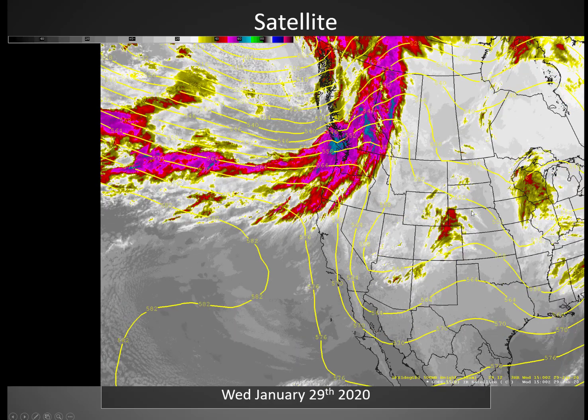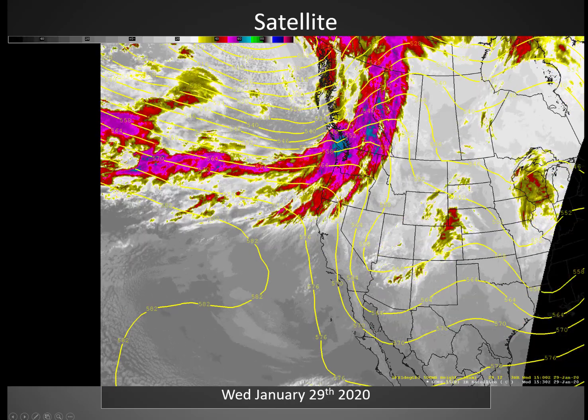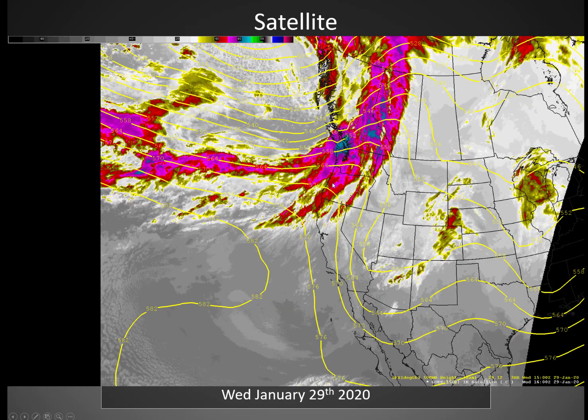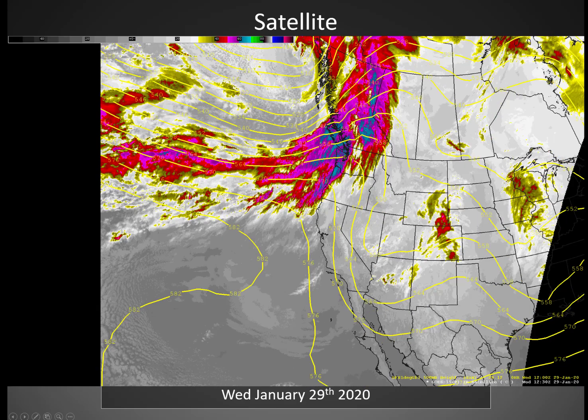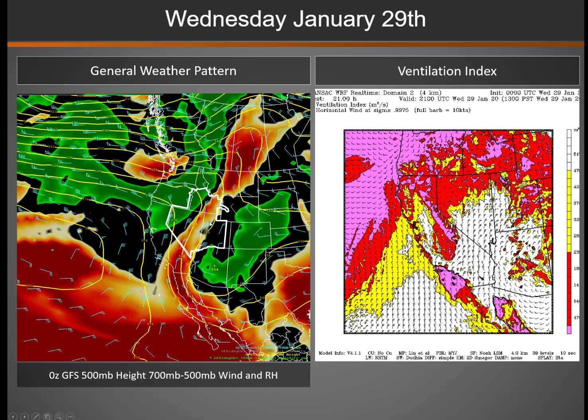Looking at our weather map, weak low pressure trough pushing out of the eastern Great Basin. Got a ridge of high pressure building on it, but some more clouds also pushing into the Pacific Northwest. The high pressure ridge will kind of win out, as you'll see in our current weather maps, and give us a few days of dry weather.